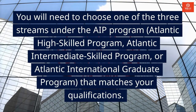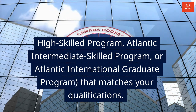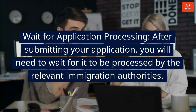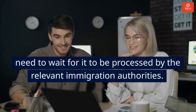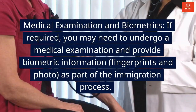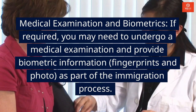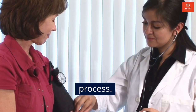You will need to choose one of the 3 streams under the AIP program: Atlantic High Skilled Program, Atlantic Intermediate Skilled Program, or Atlantic International Graduate Program, that matches your qualifications. Wait for application processing. After submitting your application, you will need to wait for it to be processed by the relevant immigration authorities. Processing times can vary, and it's important to check the most up-to-date information on the government website. Medical examination and biometrics. If required, you may need to undergo a medical examination and provide biometric information, fingerprints and photo, as part of the immigration process.